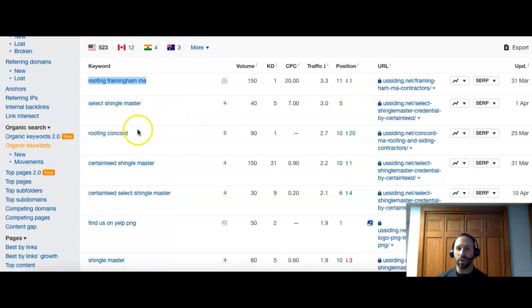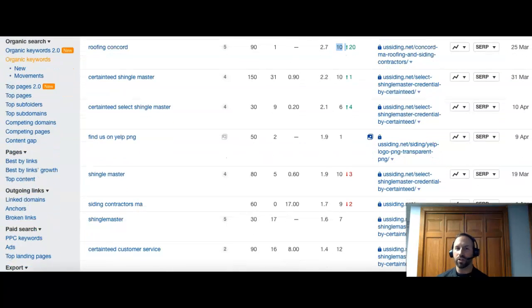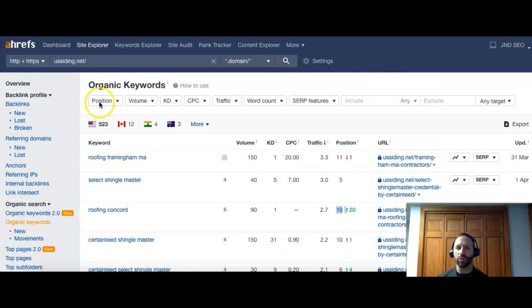So some other ones, Roofing Concord. You guys are number 10, so you're probably at the very bottom of the first page. And just the more towns that you guys cover, since you do all of Mass, that's going to bring in more traffic to your site.